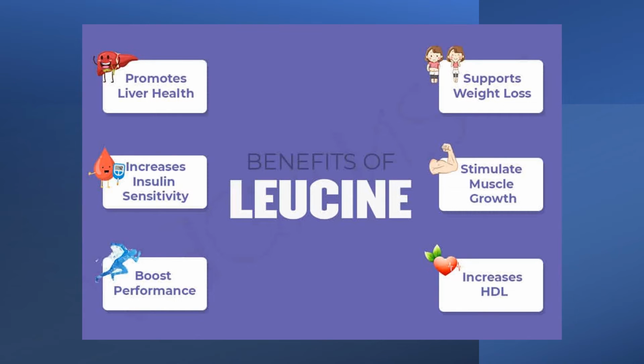Leucine is one of 3 branched-chain amino acids. It's an essential amino acid, meaning you need it from food or from supplements. Athletes and bodybuilders often take it as a supplement because it helps to increase energy, improve strength, and build muscle. Researchers have found leucine significantly increases IGF1 and IGF1 binding protein. You can get leucine from protein-rich foods like fish, chicken, and turkey, or supplement with branched-chain amino acids.